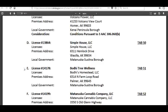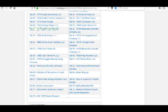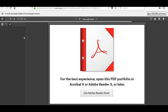All right, let's be ready to vote then. License 14178, Bodie Tree Wellness. Mr. Jones, yes. Mr. Emmett, yes. Miller, and I'll be a yes. So there you go. Thanks, Travis. Thank you, gentlemen. Have a good day.